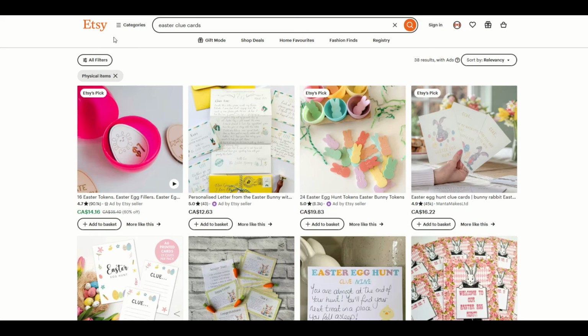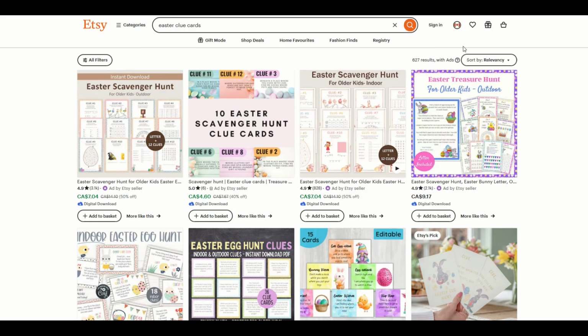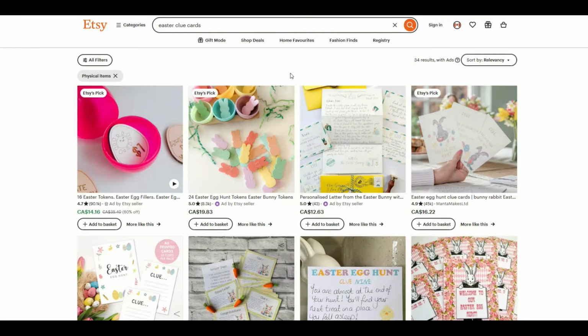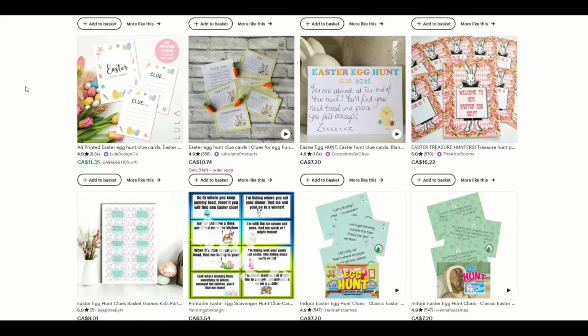So I thought this was really interesting because when I looked up Easter clue cards originally, you get 627 results with ads, which is interesting because normally it's more than 1,000 with ads. However, when I put on the filter and I say I just want physical items, this number actually radically drops down to 34 results with ads. So I wanted to point that out, that there could be many people searching for digital downloads. So if you're interested in selling digital downloads, make sure to look up the digital download option instead of the physical items. But with 34 results, including the ads, that's not many listings if you're selling something physical.